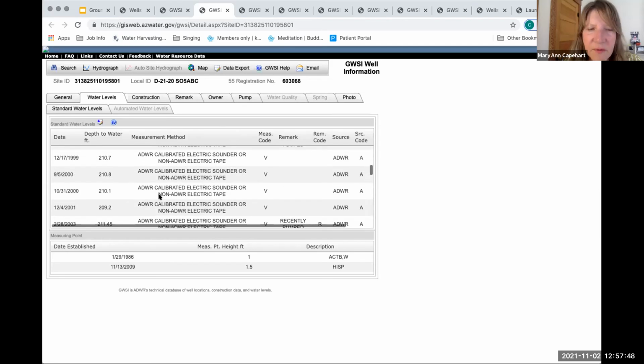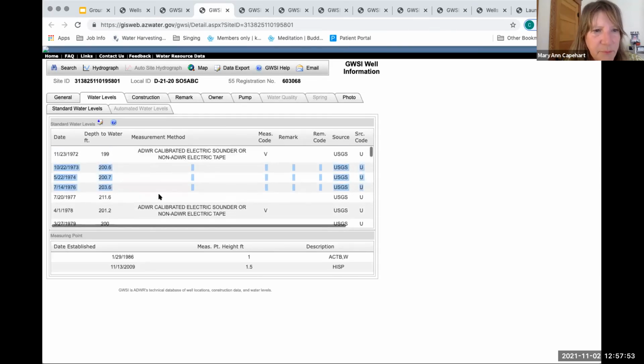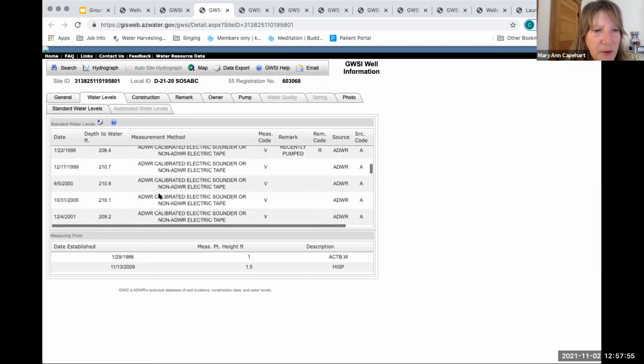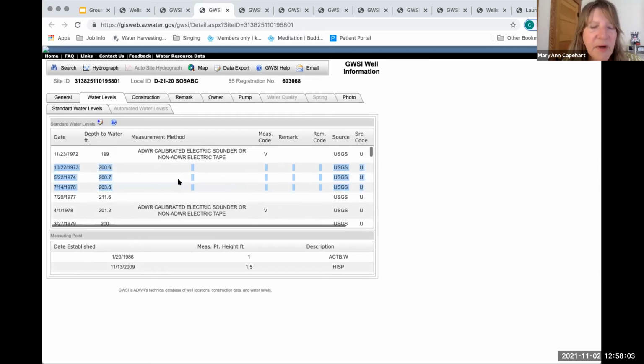So again, when you're looking at the hydrographs, you do need to take note of the dates and the depths. So that's a drop of 21, 22 feet. But if you have a well that's not deep and you hear about that, that could be the drop that does you in, because the well doesn't go down to 220, it goes down to 200.